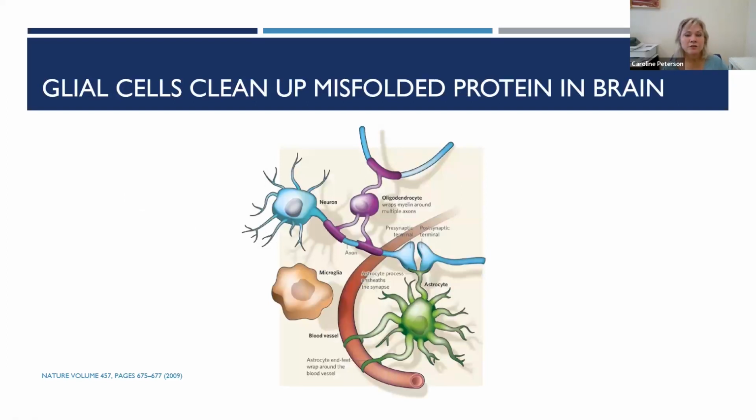These are the glial cells. Glial cells are in the brain. We talked about the microglia before. The astrocytes are glial cells for the blood vessels, and the oligodendrites are the glial cells for the myelin part of the neuron. Those are the glial cells.